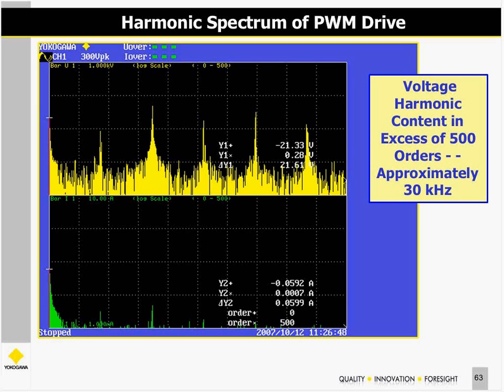Looking at the harmonic spectrum, here's the harmonic spectrum of that PWM. You can see some beat frequencies in there. It goes out to in excess of 500 orders. This particular instrument went to 500 orders, and you can see the 500 there. That was basically 30 kilohertz on a 60 hertz fundamental. So again, we have a lot of high frequency.